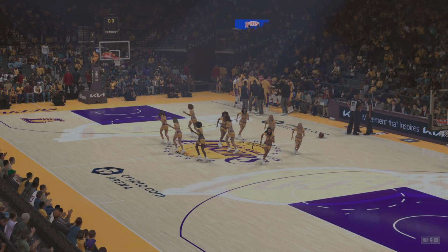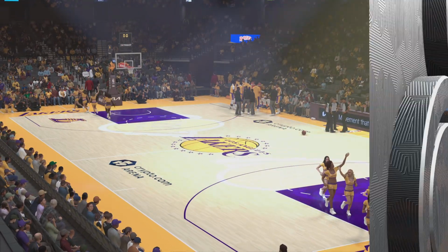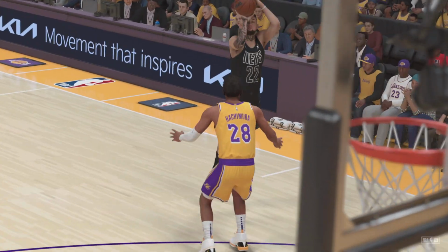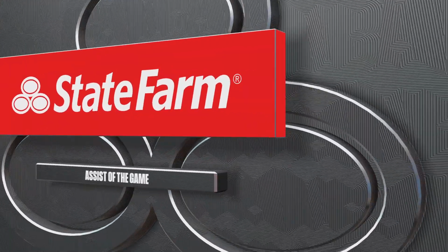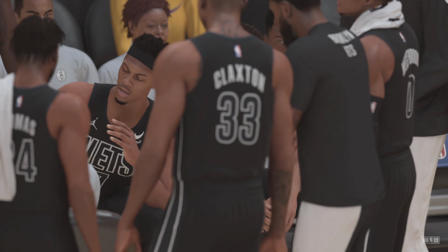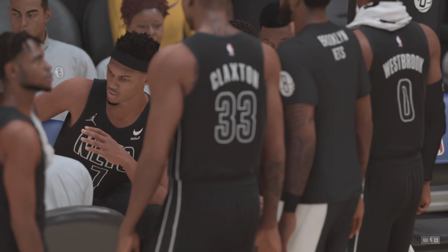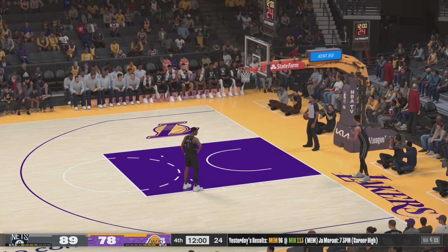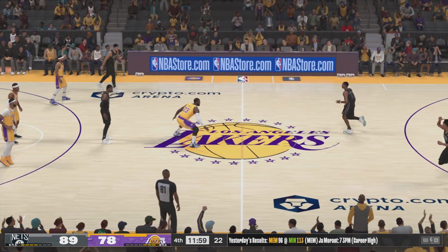And let's take this opportunity to show you our State Farm assist of the game. You know, I'm kind of stoked this was a choice because I love this pass. A remarkable find. He put his court vision on full display. Yeah, and with the accuracy to go along with that vision. I mean, he put the ball in the absolute perfect spot. That's how you orchestrate it. And as we head into the fourth, we'll see if there's a comeback in the works. Or if it's more of the same for the first three quarters.